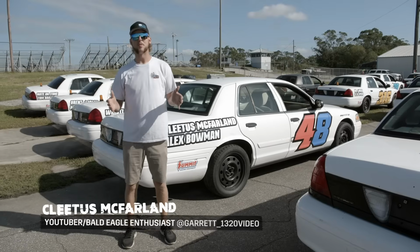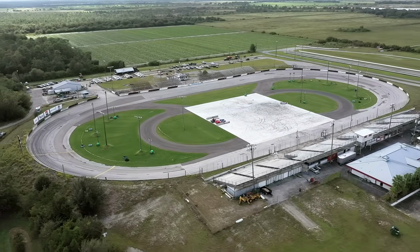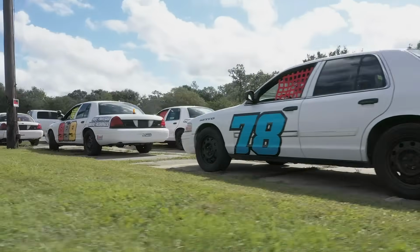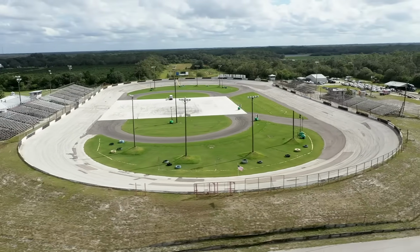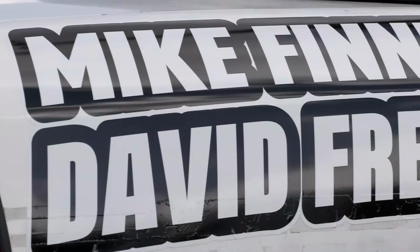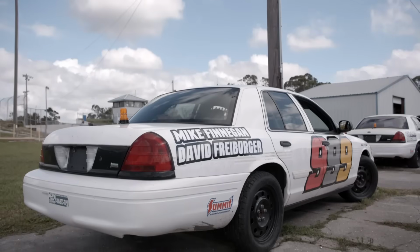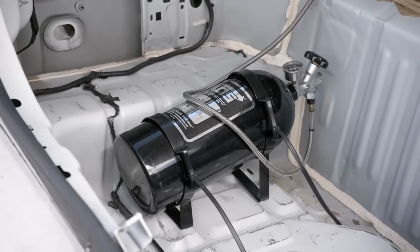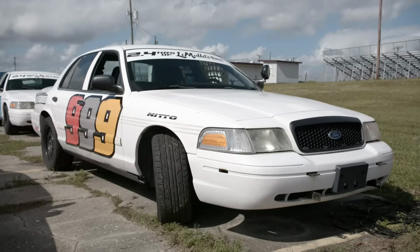What's up, guys? I'm Cletus McFarland, and we're out here at my racetrack in Bradenton, Florida, the Freedom Factory. We are having a 21 Crown Victoria oval track battle between 42 professional drivers, and we got Freiburger and Finnegan, which is super exciting, and they're gonna be racing one of these beautiful retired P71 Police Interceptor Crown Vics that have a 10-pound nitrous bottle in the trunk, a roll cage, harnesses, and a lot of freedom.